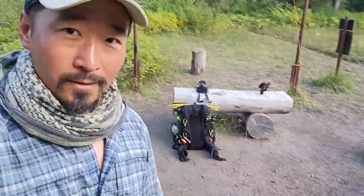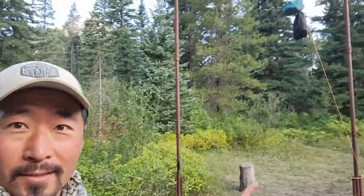Good morning from Waterton campsite. This is actually one of the few backcountry campsites where you can have a fire. There's a fire ring right here in the food eating area. There's the bear poles. Yesterday was pretty cool. We went up to the monument and came back.